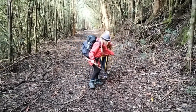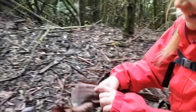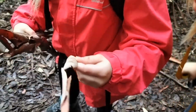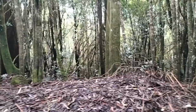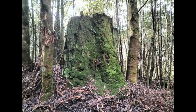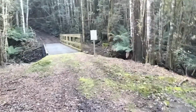Just another track update. The girls are finding lots of treasures along the way. They found some bark with markings on it. And I found another one right there. Pretty cool. That looks like a W. And we are still following a very open, easy to follow track. And we have come to another bridge crossing.